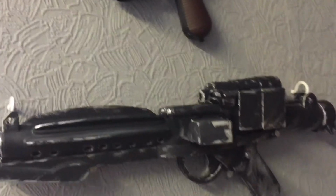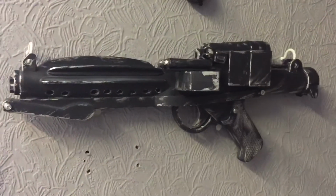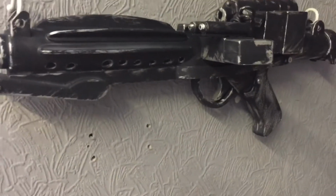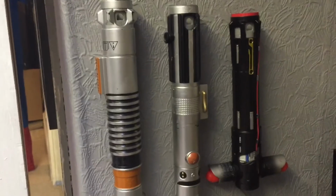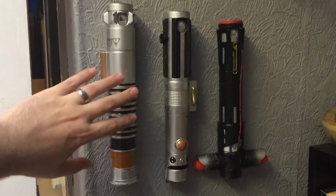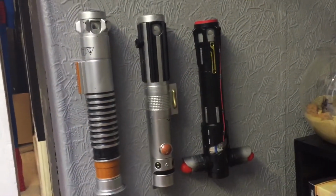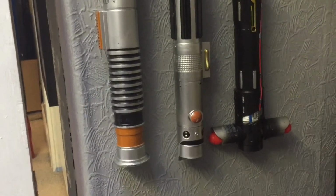A good cosplay piece. Here is my Stormtrooper blaster that I custom built myself. You can see all the alterations on there. I added the pieces. If you check out my Facebook page, The Geek Man Cave, you'll see a tutorial on how I custom made it. And then down here, I'm going to be working on these during the summer as well. These are the cheap flip-up Star Wars lightsabers. I'm going to be customising them to make them look more metal, more authentic.